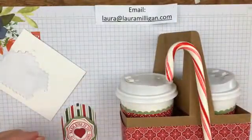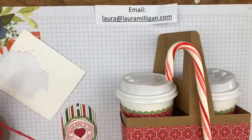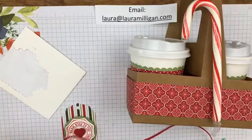And then I'm just gonna take some of the twine. This is real red twine. And I'll take a piece of that. This is also part of this suite.